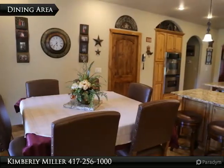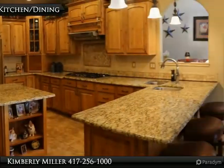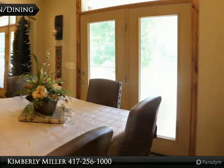Your kitchen has a dining area plus a breakfast bar, all with lots of natural light. The floor in here is tile. The kitchen and dining area are open with an arched doorway leading into the living room and French doors leading to the back deck.